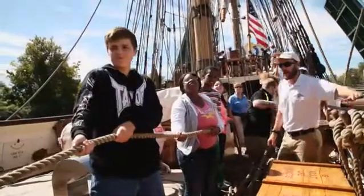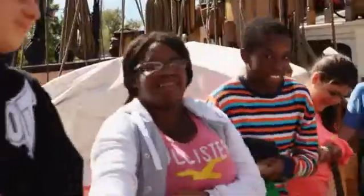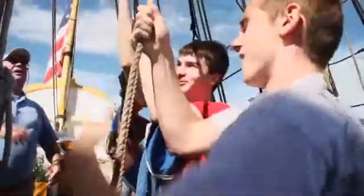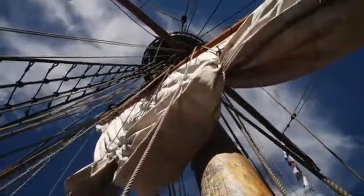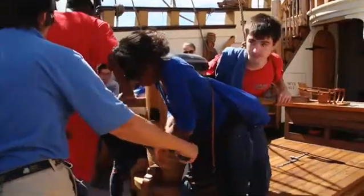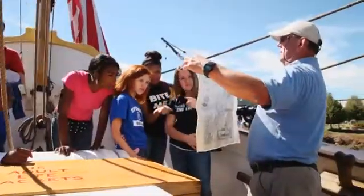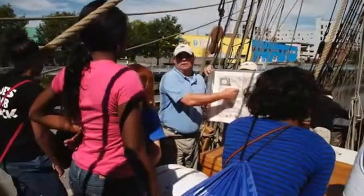Pull together, everyone! Team building is critical. Teamwork on this ship. You can't do anything without a crew working together, hauling a sail, getting off the dock, operating. And the kids, the students participate in that experience, and they begin to understand that alone no one could get this ship to operate.